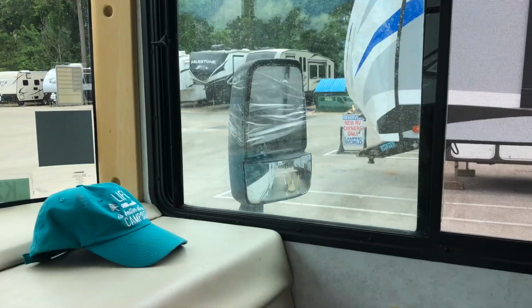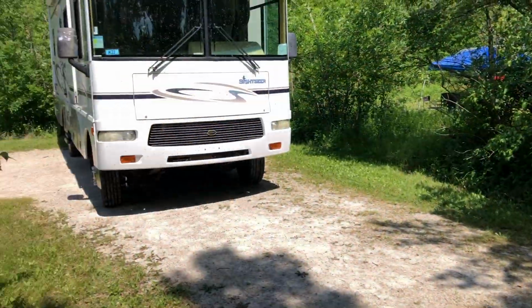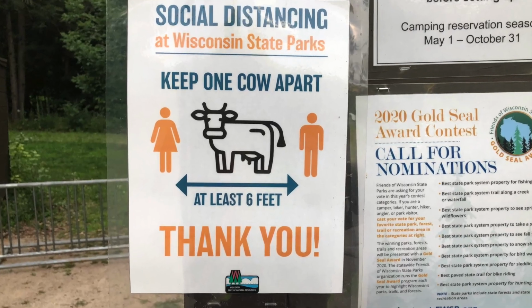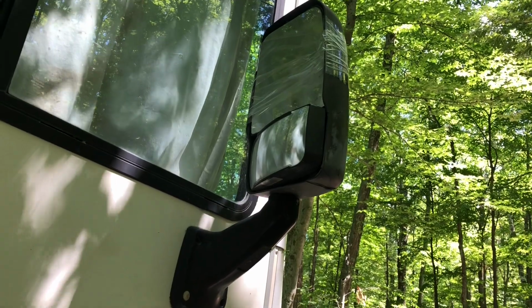Man, this part sucks. Taped up the mirror, drove it back to Northeast Wisconsin, and made it through an entire RV season. However, I knew I was gonna have to replace it. The first, obviously, is the right side mirror. It is still taped up as of right now. This, of course, happened when the RV was hit during storage.